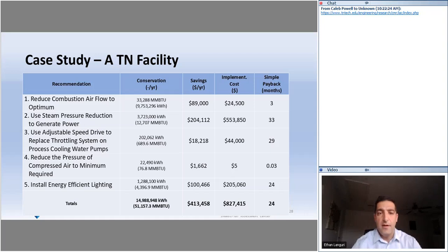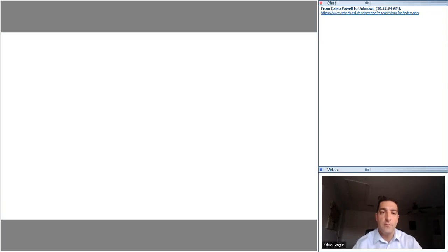But here is what it looks like that you will get out of such a report. This is actually a real case study that shows you the savings, the cost for doing the project, and the payback period, how many months it will pay for itself.